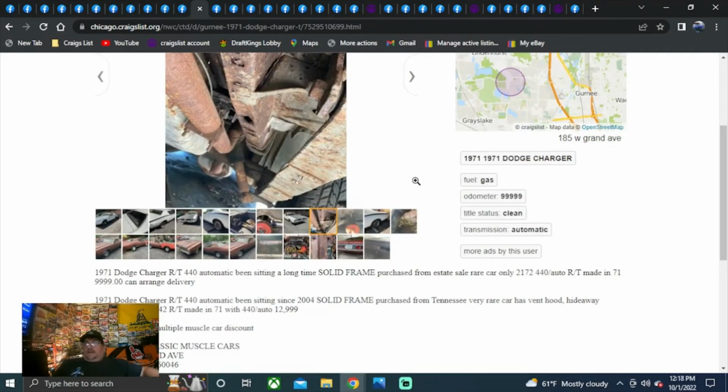It says he got 2 of them. One's a 71 Dodge Charger RT 440 automatic. Been sitting a long time. Solid frame. Purchased from the state. Says it's rare. It's 2,172 of the 440 automatic RTs made in 71.